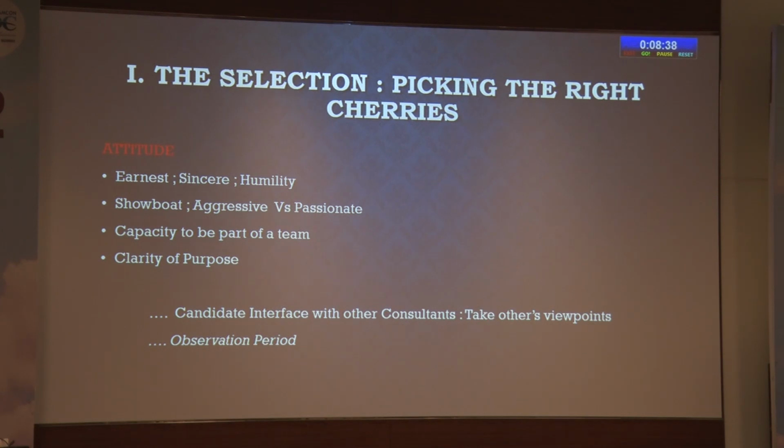And if it is possible, if you don't have a large number of candidates, it's also good if the candidates interface with other consultants. This is what I've started doing in my setup right now, that the candidate goes and sees the other consultants, and then you take the viewpoints of your colleagues also. So, a junior colleague may have picked up something which you might have missed in 10 minutes.